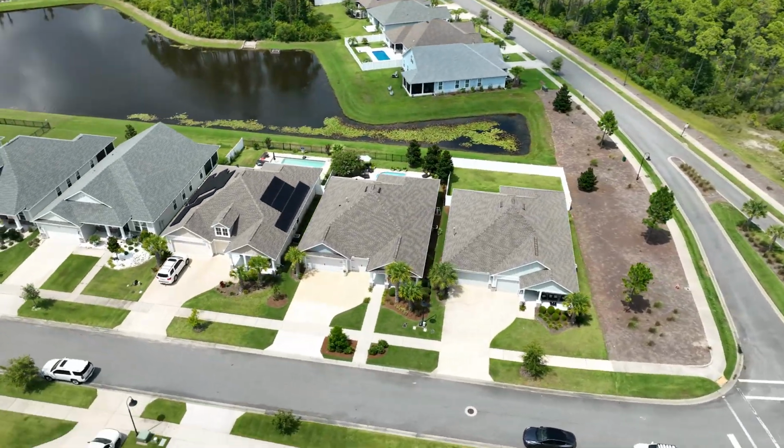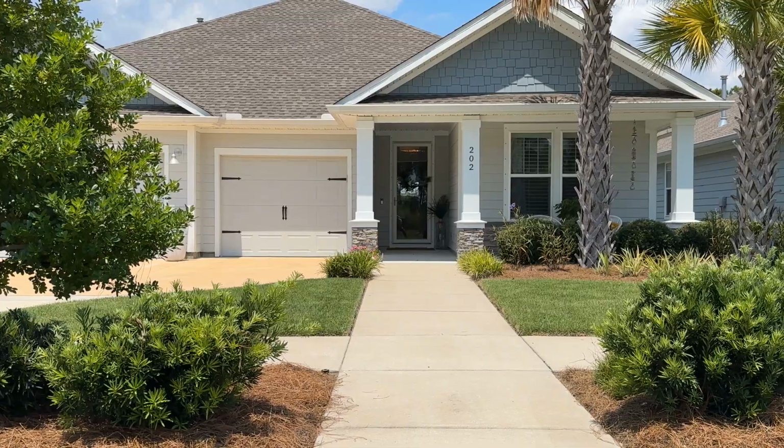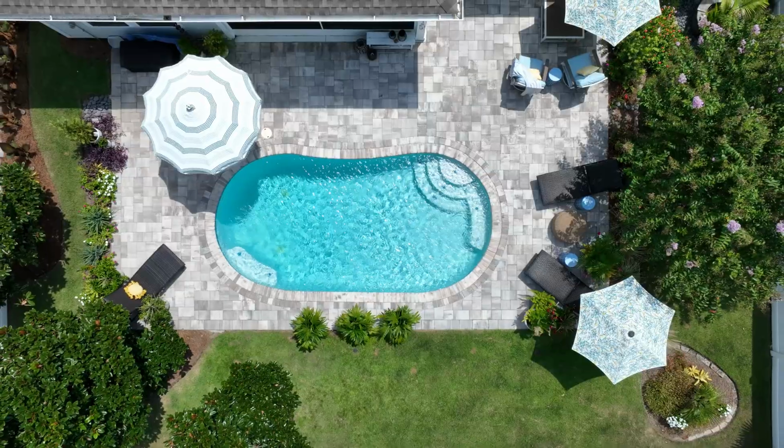I'm Craig Duran with the Duran Group at Berkshire Hathaway Home Services. We're going to look at 202 Basin Bayou Drive. This was one of the model homes for Breakfast Point, so you can imagine the upgrades. 5 bedrooms, 3 baths, pool, prime lot.